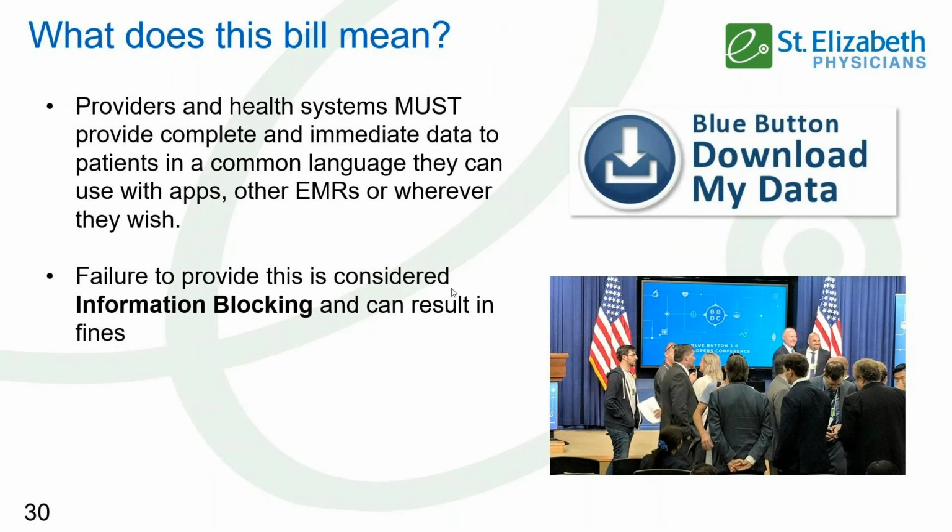And what does it mean? So the big thing is information blocking, and for most of us, it means that providers and health systems must provide essentially complete and immediate data to a patient in a common language they can use with apps and other EMRs whenever they wish. So the idea is the government wants to have a download my data button, and this actually comes from a government website, and failure to provide that information is considered information blocking, which can result in fines and other issues. This goes into effect beginning of November of this year.